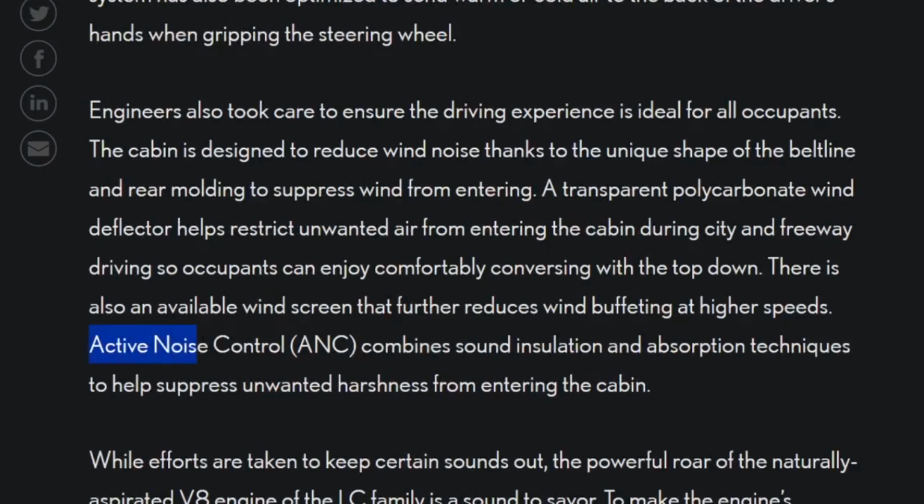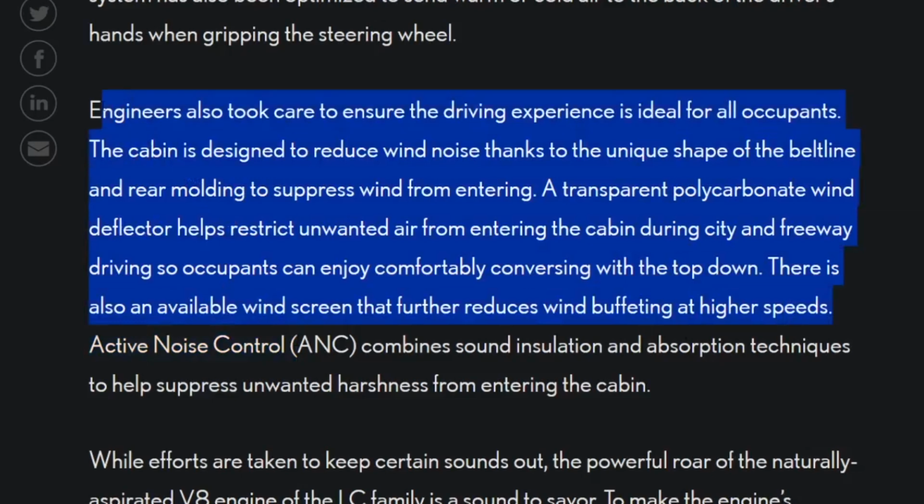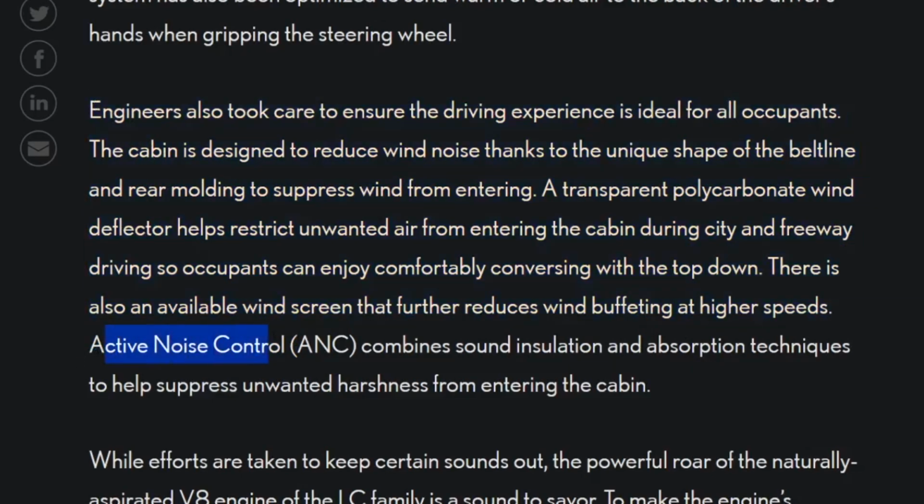It also has active noise control. So in this paragraph here, it talks about all the passive noise control that they did. But active noise control is something that I'm unfamiliar with, which combines sound insulation and absorption techniques to help suppress unwanted harshness from entering the cabin.